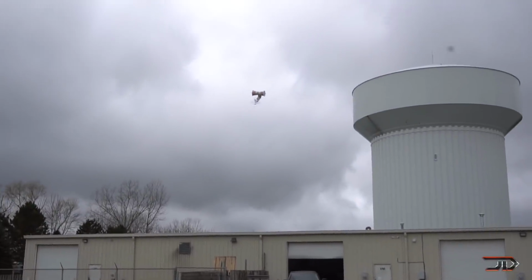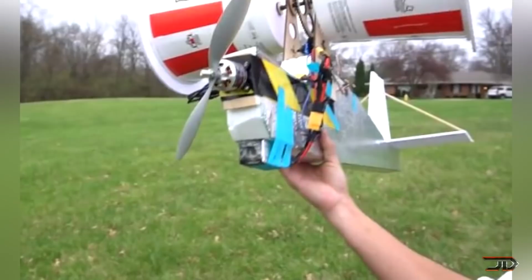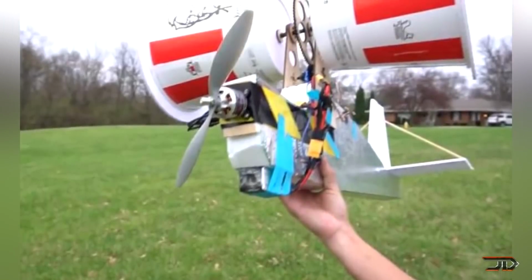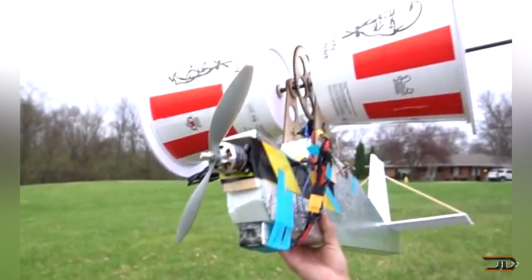The KFC Bucket Airplane is one extreme measure of this effect, and it also brings the term flying wings to the world of flight. It did take some modification to get the plane to fly, but it's probably one of the most unique aircraft out there.